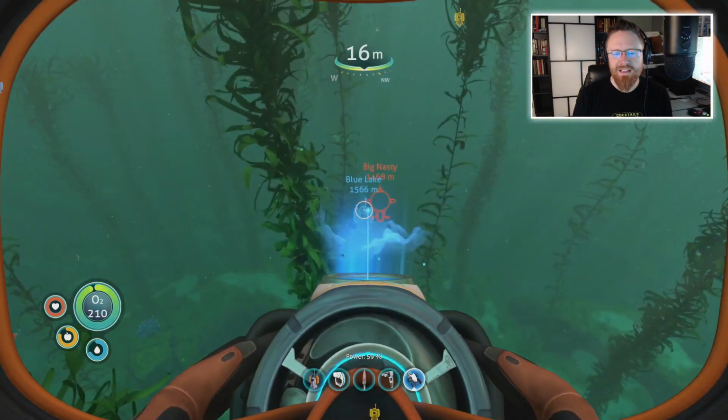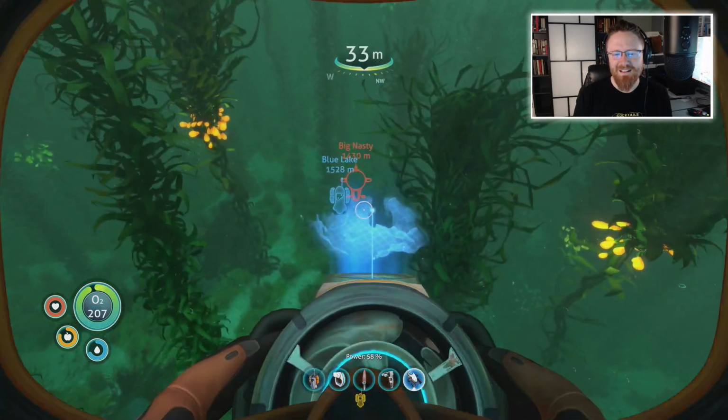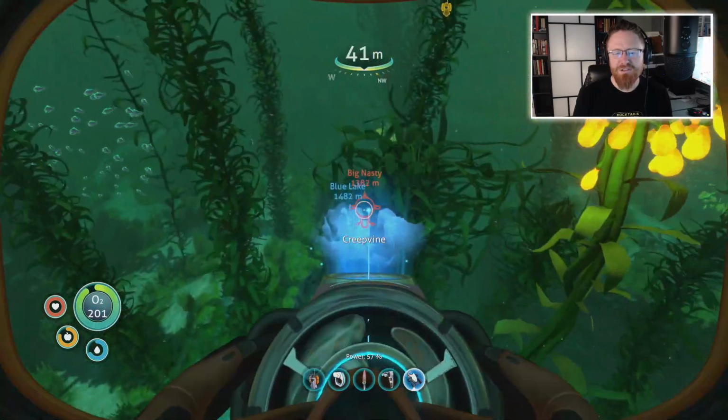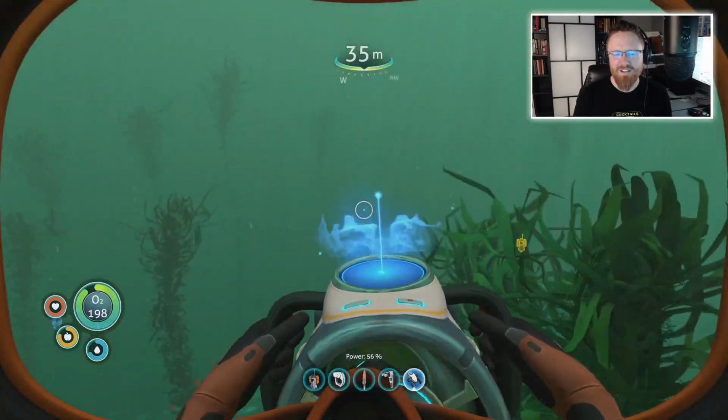Oh, I'm weirdly not that far away from some of this stuff. I'm closer to where I left the Cyclops now than I am to some other things that are up here on the surface.